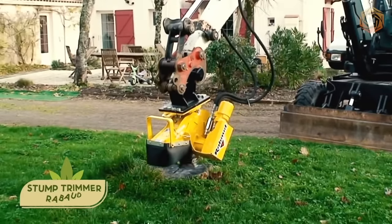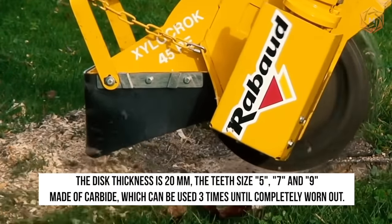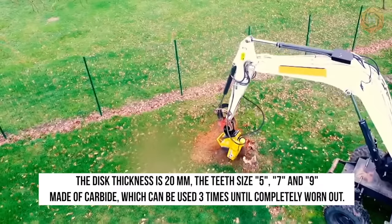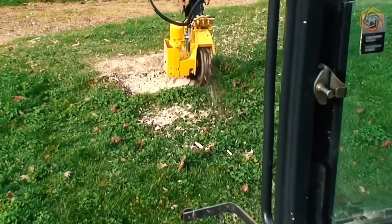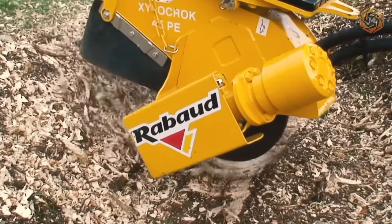You see a mounted stump trimmer from Rabot, which is perfect for excavators from 4.5 to 8 tons. The disc thickness is 20 millimeters. The teeth, sizes 5, 7, and 9, are made of carbide and can be used 3 times until completely worn out. There will be no additional cost for a third hydraulic line, and the angular gear mounted directly on the disc is designed to increase power.